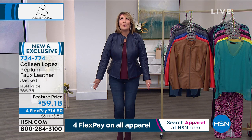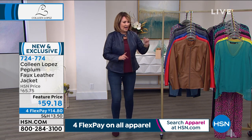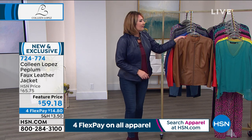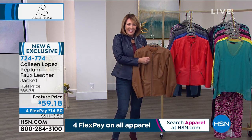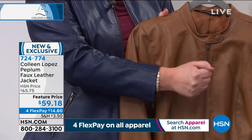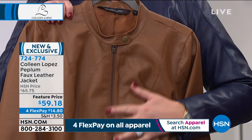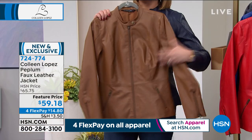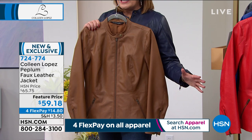The colors are gorgeous. I love this blue. I call it blueberry. Let's see, I don't have the card handy, but I think this is the navy, but it's not like a normal navy. It's the color of a blueberry. It's beautiful. So that is the navy, think blueberry blue. This is the cognac, and the cognac is gorgeous. It's so rich. It's so beautiful for $59.18, girls.